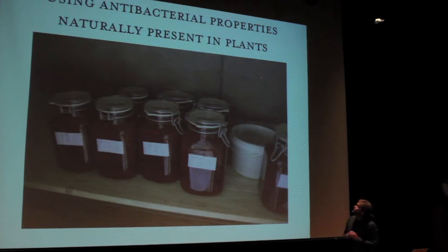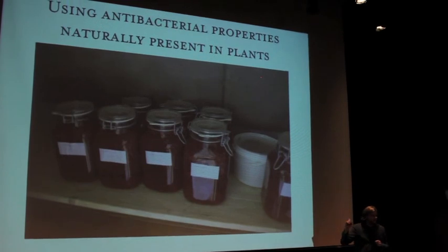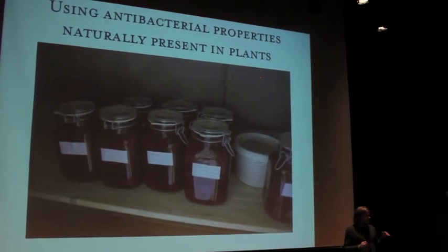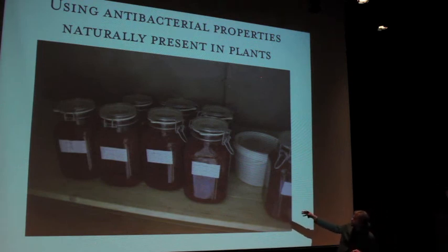Using antibacterial properties naturally present in plants, I used lingonberries to show this. A lot of berries contain a lot of things that keep bacteria and mold away. The lingonberries contain something called benzoic acid, which is something that the industry would add to foodstuff to keep them from molding, basically. And in lingonberries, there's so much benzoic acid, so you can just take fresh lingonberries, put them in a jar, and then just top up the jar with water. You don't even have to heat it or anything. You can just close the jar and put it in the cellar, and they will keep for years.